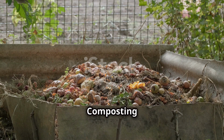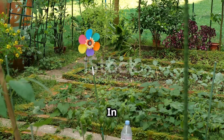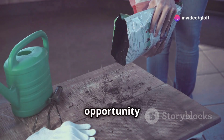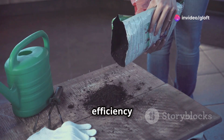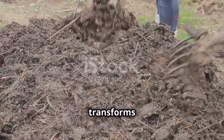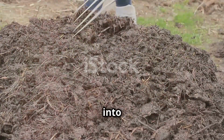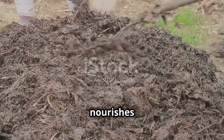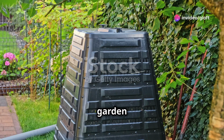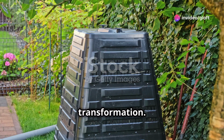Chapter 4, Composting: Transforming Waste into Garden Gold. In the cycle of life, nothing goes to waste. And in our gardens, we have the opportunity to emulate nature's efficiency by embracing the art of composting. This age-old practice transforms kitchen scraps and yard waste into nutrient-rich black gold that nourishes our plants and enriches our soil. Imagine a corner of your garden dedicated to this alchemical transformation.